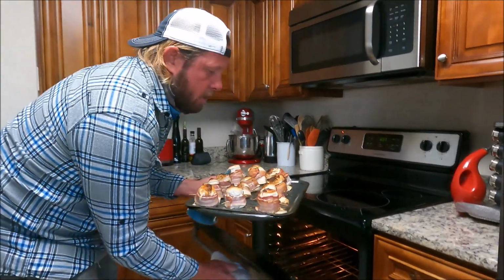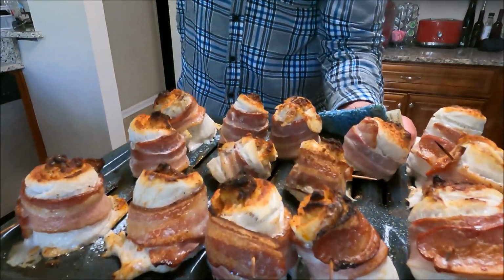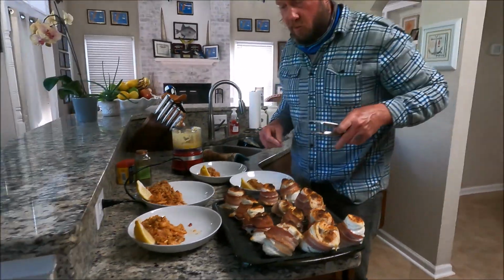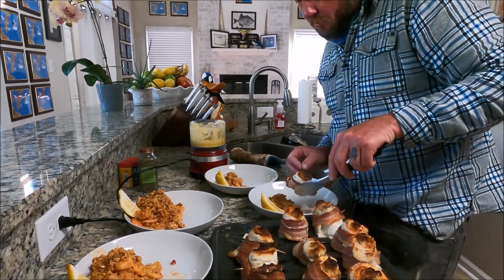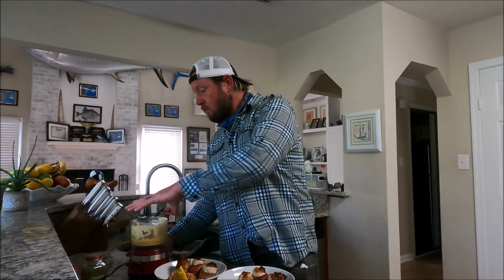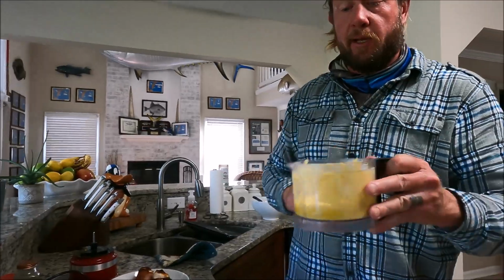Look at this deliciousness. So for plating these, what we're going to do is we are going to pick it up, pull the toothpick out. All right, so now we have all of our flounder plated.